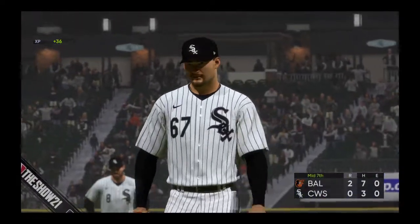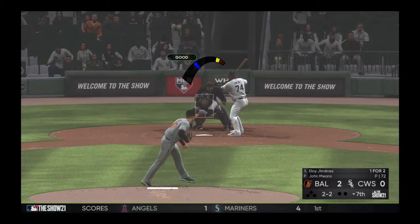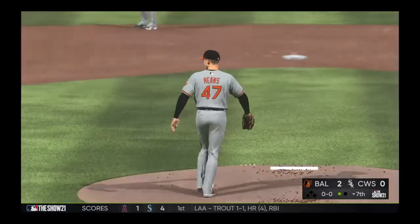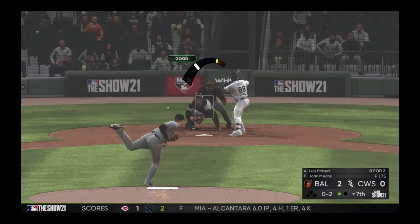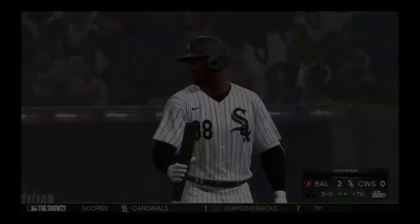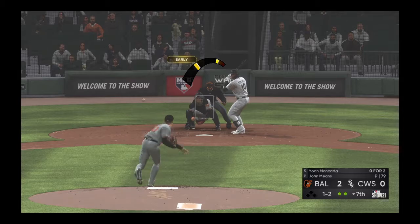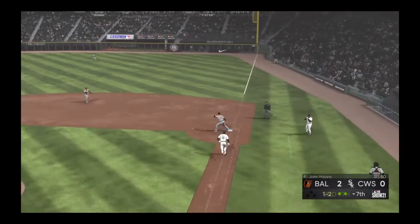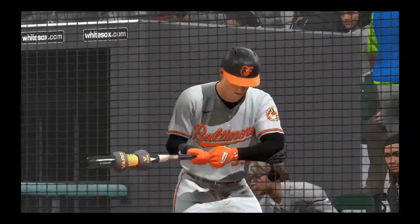And we go to the stretch, still 2-0 as the White Sox try to figure out how to score a run or 2, and they are not going to get a good start here as Jimenez is caught looking on a changeup down and away. That's the 3rd strikeout for Means. Then it's Luis Robert. Swing and a miss on a fastball down and away for the 2nd out of the inning, making 4 Ks for Means. And it's Yoan Moncada. Ground ball to second. That's routine. Another 1-2-3 inning for John Means.